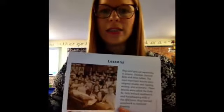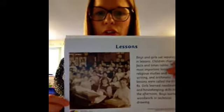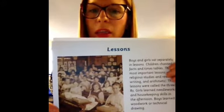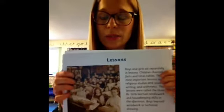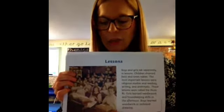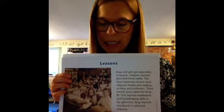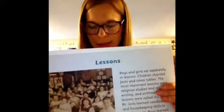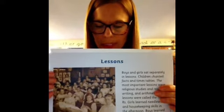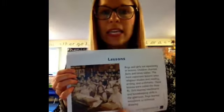Okay, so the next part is lessons. In here you can see a picture of a Victorian school with some boys and girls, and the boys and girls had to sit separately in Victorian schools. They had to chant their facts and times tables every day. The most important lessons were religious studies, reading, writing and arithmetic, and these lessons were called the 3 R's. Girls had to learn needlework and housekeeping skills in the afternoon, and the boys learned woodwork and technical drawing. So they even had separate lessons based on their gender, if they were a boy or a girl. Very different to now.